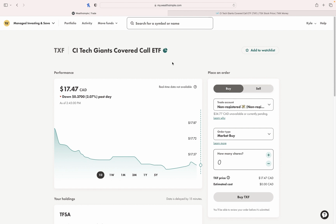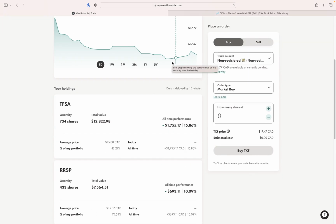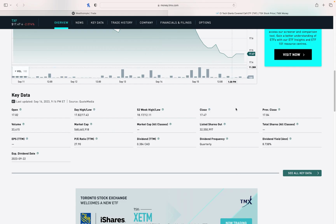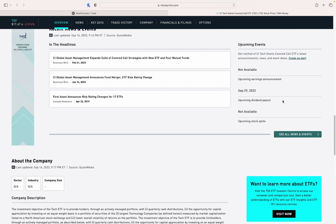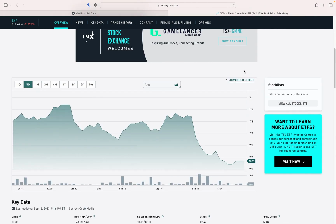Our largest holding in my portfolio, TXF. This is the Tech Giants Covered Call ETF. They just announced their next dividend payable at the end of this month. I own 1,900 shares of this, and they just announced that they are going to be paying 0.384 cents per share. So that is $730 that I will be receiving on September 29th. So that'll be some big income in the portfolio. Great-West Life also pays on that day, so stay tuned for where I invest that money. I do have a couple options in mind that I'm going to share with you.